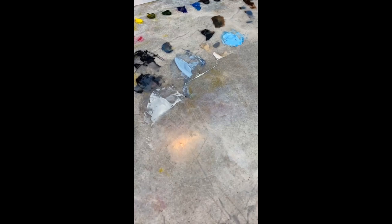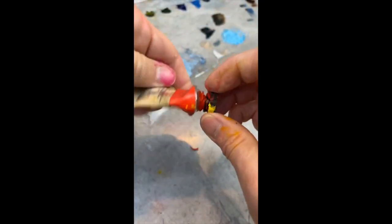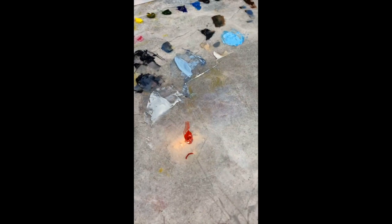All right, I'm doing this for Allie because Allie was looking for a true red. So this is my Vasari true red that I use, and I'll show you the two. It's called Permanent Bright Red. And then here's a quinacridone red.